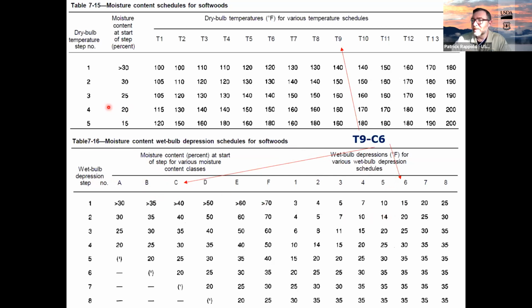And so this is from the Dry Kiln Operator's Manual. If this is your first time seeing it, it can be a bit confusing, but as you work more with drying schedules, you'll be able to create your own schedule, and I'll work through creating your own schedule here in a minute. But essentially, it's very important to know your initial moisture contents of your wood.